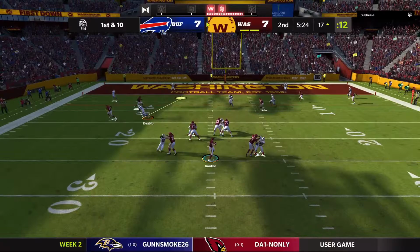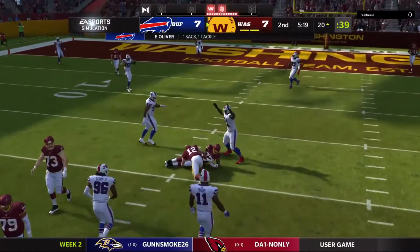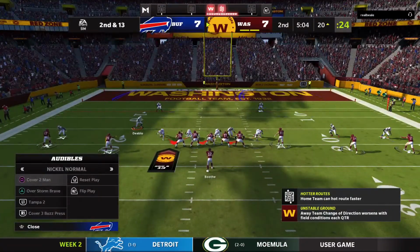From the red zone now, they'll look to throw. And he'll go down. Brought down at the 20-yard line. Behind the chains, 2nd and 13.